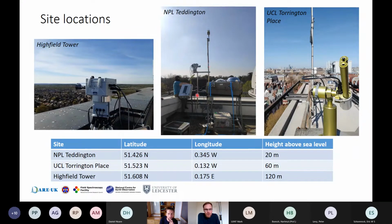So this is NPL in Teddington. Again, you've got your Max DOAS instrument here. This box here with the dome on top contains the EM27 Sun spectrometer. In fact, the enclosure you can see here was developed jointly between the FSF and University of Edinburgh to be able to operate these instruments on an autonomous and continuous basis, because as they come out of the box, they're not really designed for this kind of thing. But this development allows us to operate these instruments continuously.